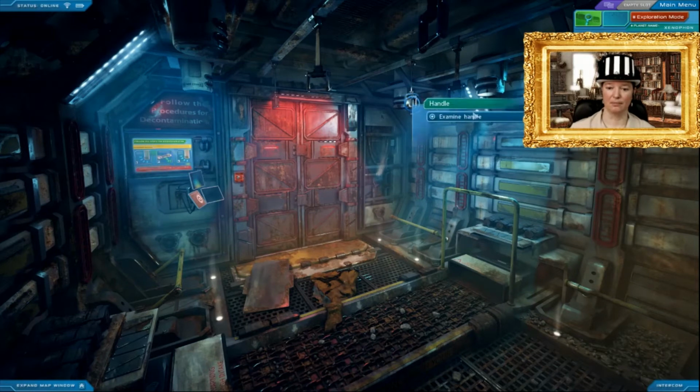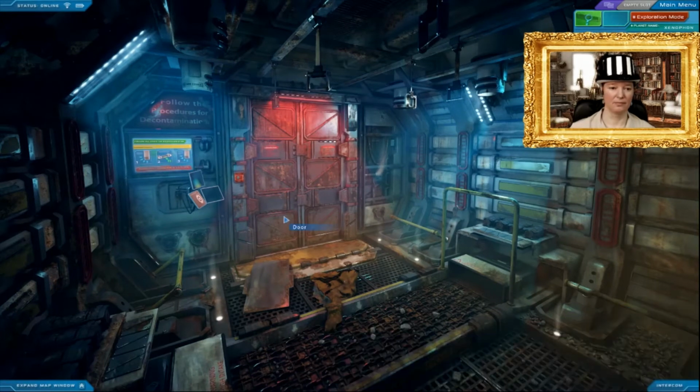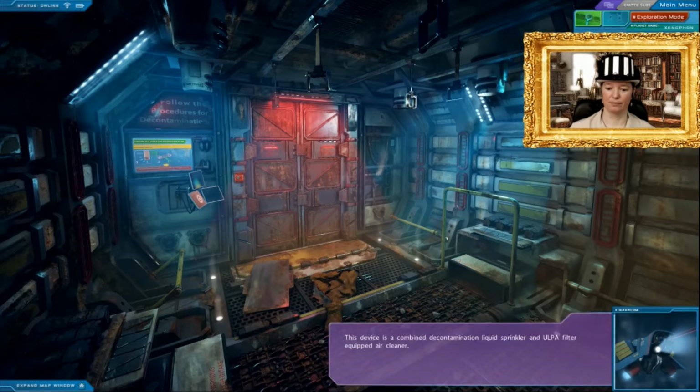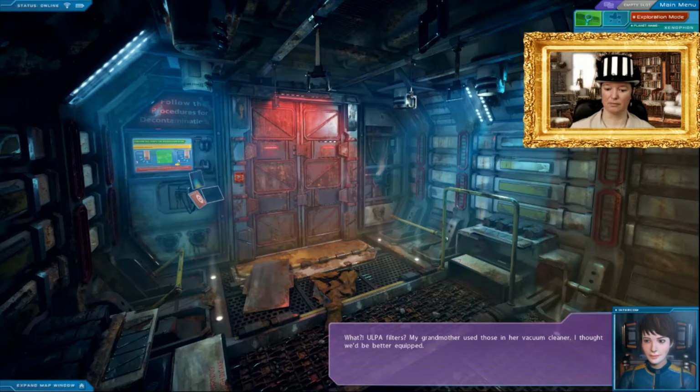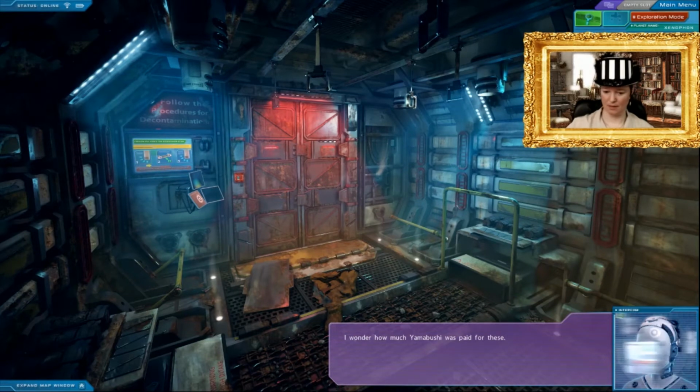A handle. Examine the handle. There's nothing extraordinary about those handles. They were used by people who went through decontamination. Yeah, you probably hold on to those and be sprayed or something. Got a leak there. What else do we have? Spray. This device is a combined decontamination liquid sprinkler and ULPA filter equipped air cleaner. Mm-hmm. What? ULPA filters? My grandmother used those in her vacuum cleaner. I thought we'd be better equipped. I wonder how much Yamabushi was paid for these.